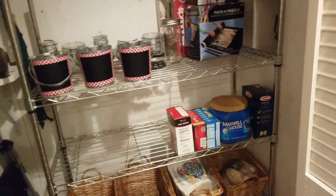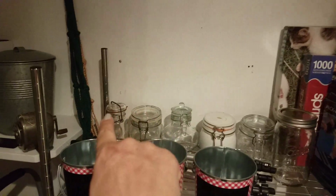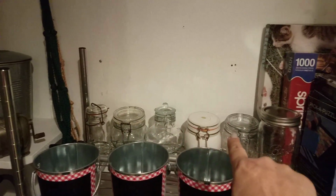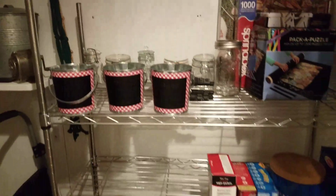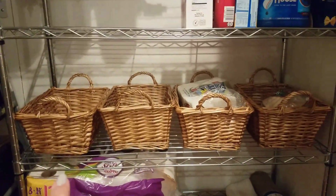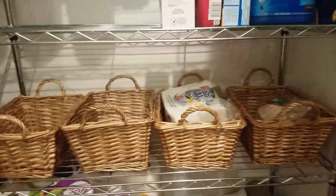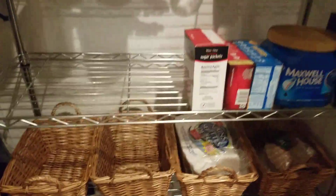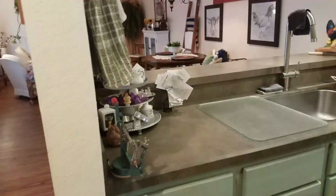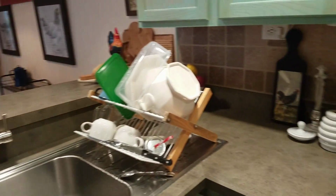I know the pantry is not such an exciting thing, but I have used a few things in here. Those are just some jars and canisters that are waiting to be used in the background. And then below here are a set of 4 baskets that I thrifted, and they just make wonderful little storage containers for pieces. So let's see, I think that's it in here. And then we'll go into the kitchen, see if there's anything new in here to share with you.